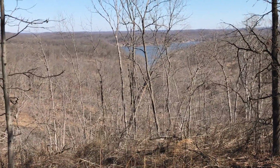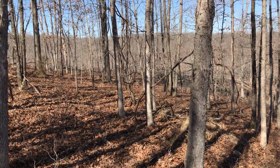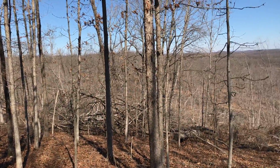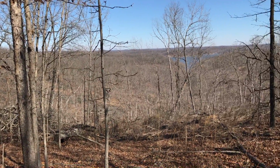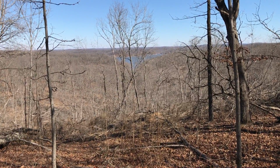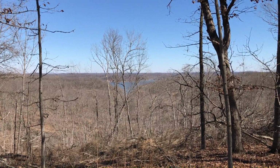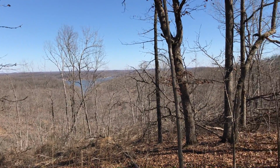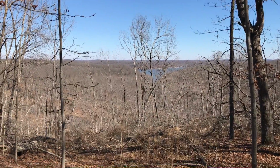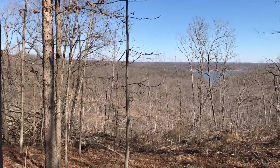And we're seeing quite a bit of the property too. I don't know how far that trail goes where we parked, but if memory serves, when I looked at the topo map, there's a good ridge that runs through the property. So that trail probably follows that ridge. Most of these old roads and trails follow a ridge top if they can. Makes for a much better road. Well, that was a great surprise to have that kind of lake view on this property.